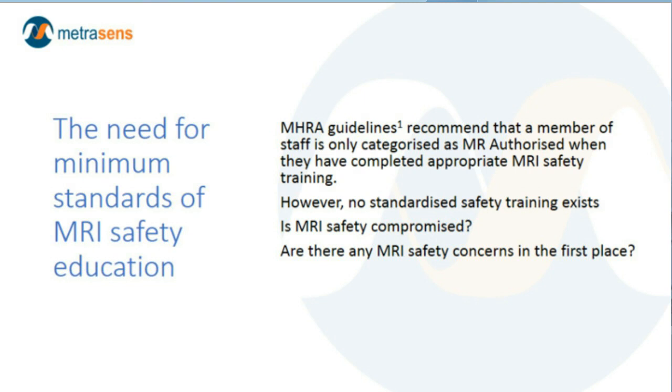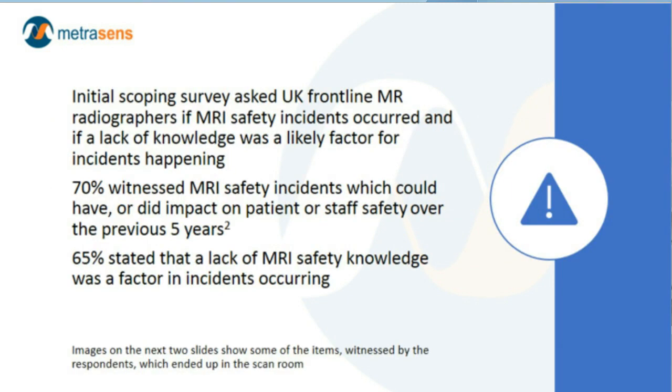I needed to know if staff felt that MRI safety is compromised without standardised safety education. Incident statistics didn't indicate that MRI was a modality with many incidents, as national stats from the MHRA will show shortly. So compared to other areas in healthcare, such as trips and slips, which are regularly reported and acted upon, MRI safety concerns seem to be under the radar as far as the need for change is concerned.